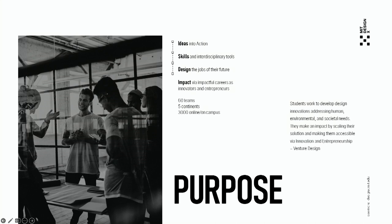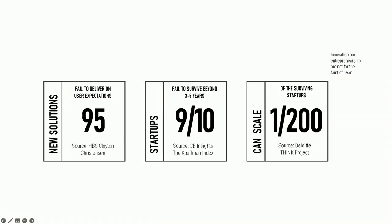But I'm going to start by kind of ruining your day. This is data on how enormously difficult it is to actually take a solution and deploy it into the world. We have data showing 70 to 95% of new solutions failing to meet users' expectations. We have 9 out of 10 new companies failing in their first 3 to 5 years. And out of those who survive, only 1 in 200 seem to manage to scale at the rate that they envisioned for the desired impact they wanted to have.